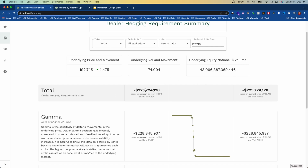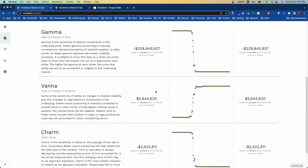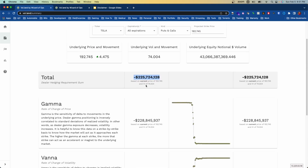That way we can look at the dealer hedging requirement sum to see, okay, right now dealers at $192.75 essentially are negative. It means they're shorting the asset overall based on all of their hedging requirements combined, both Gamma, Vanna, and Charm. Now, one important note is this is with IV at 74.